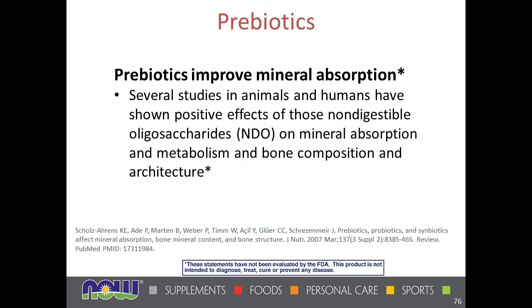Now, prebiotics also can be helpful for improving mineral absorption, such as calcium in particular. So that can help directly with metabolism and bone composition and architecture.